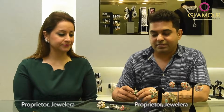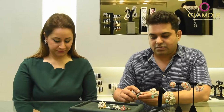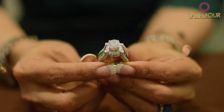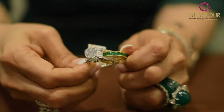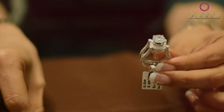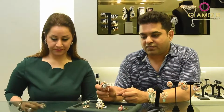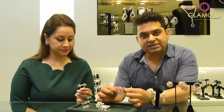This year we are doing the bird collection. It's inspired especially by the peacock, the colors that the peacock has. We've used a lot of emeralds over here. There are blue sapphires. Every piece has been personally handcrafted by our best karigars. Even the stones that we have used are very, very rare. If you could zoom in here and see, very, very rare stones. Look at the finish of this ring. We put in a lot of hard work on these rings. Here again, a lot of colorful stuff this time.